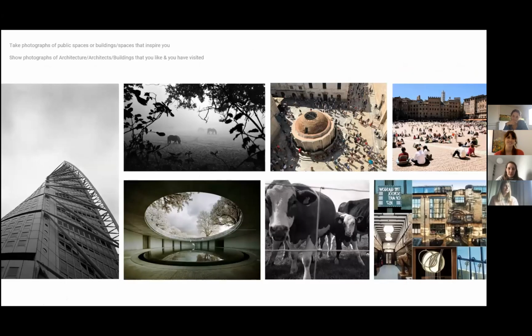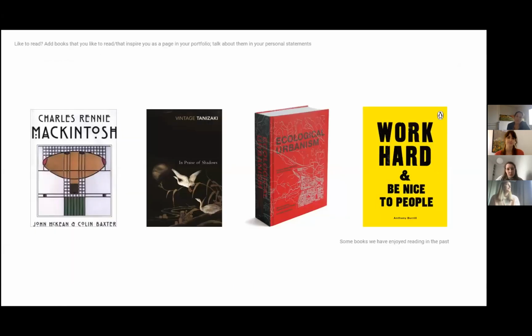And photography. So if you are thinking about the built environment, then you could look at your favorite buildings, places you've been, show examples, because it helps to highlight your passion, and it gives you a chance to talk about your knowledge of those buildings. And if you like to read, you could maybe add some of the books that would be related to the built environment as well. I can't claim I've read all of these, by the way, but there's some of the ones that our practice again said were quite good. I particularly like this as a kind of mantra to live by.